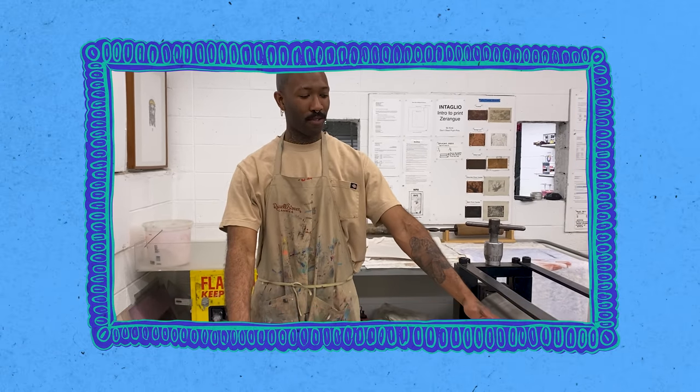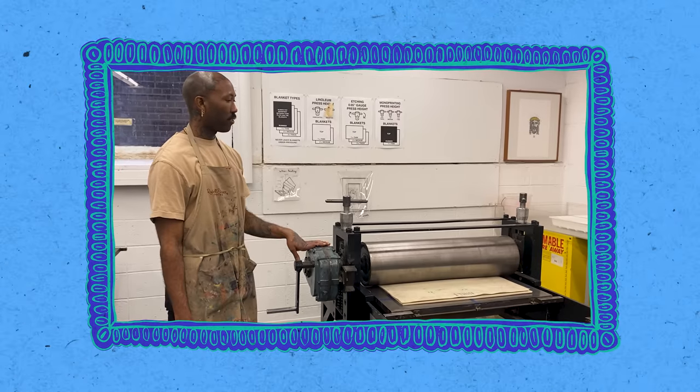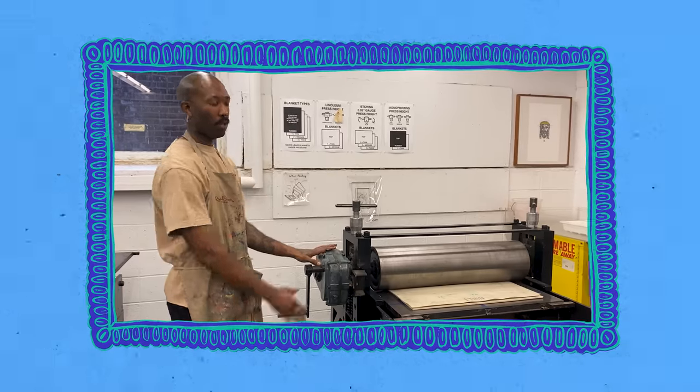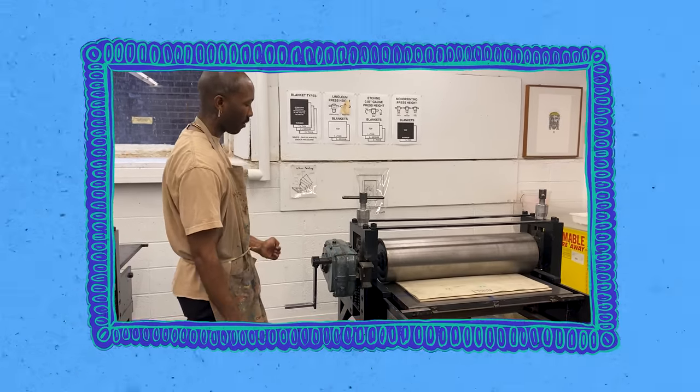If these blankets were not here, it would be this metal cylinder up against the metal copper, which would be a disaster. What we're gonna do right now is run our etching plate through this hydraulic press. The hydraulic is inside this case right here.